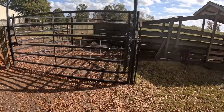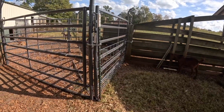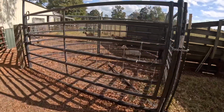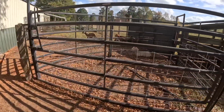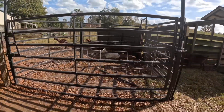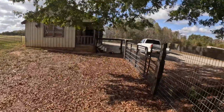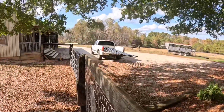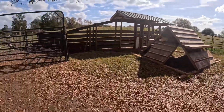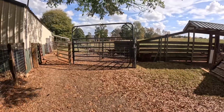Well, we got this little project finished up. We got our post, our panels chained to the post and to the chute up there. We got our panels right there wired to them where they're secure. So this little project is wrapped up except for one little thing. If you look right there on the back of my truck, you see there's 2 corral panels on there. And I'm gonna set them up right quick and show you what they're for. Then we'll be finished, I hope.